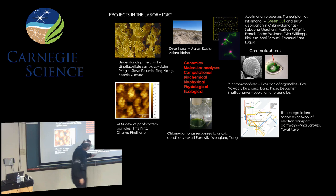I'm also very interested in what I call the energetic landscape or network of electron transport. And can anybody actually identify this? New York. You got it. It's the New York subway system. And that's what I think about when I think about these electron flows.